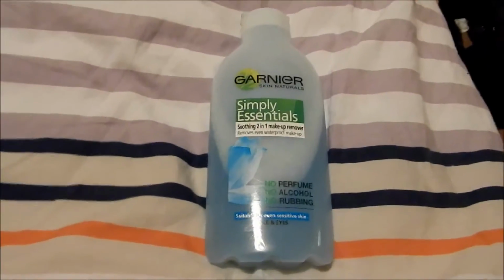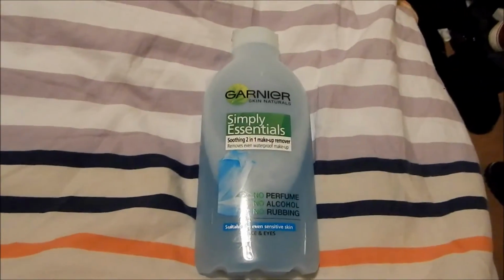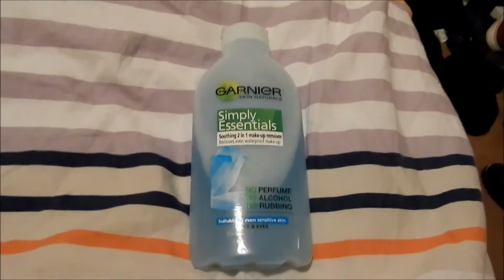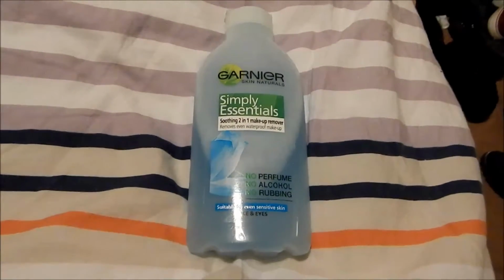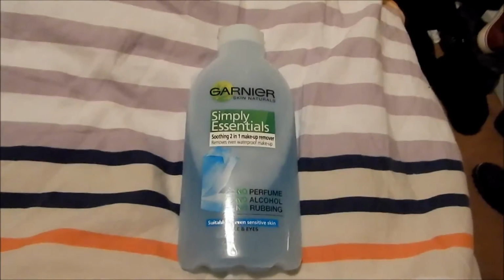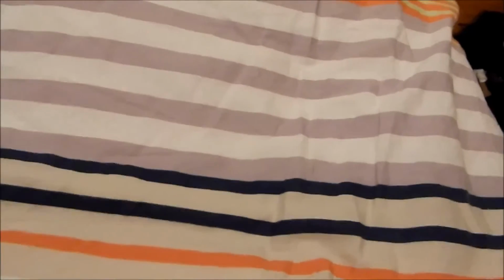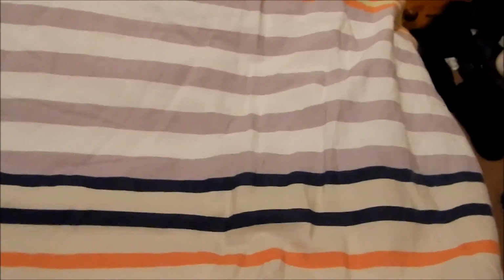But I find if I've had a day where I've worn a particularly heavy amount of eye makeup, if I've been somewhere or if I've been doing blog posts and I've had to put makeup on, this really, really gets it all away. I don't wake up in the morning looking like a panda. So that's brilliant. Now, I did say I was a bit of a cheapskate.